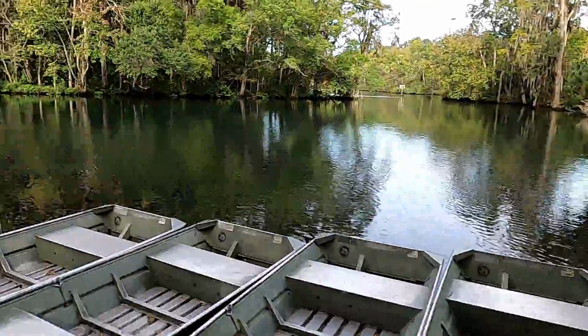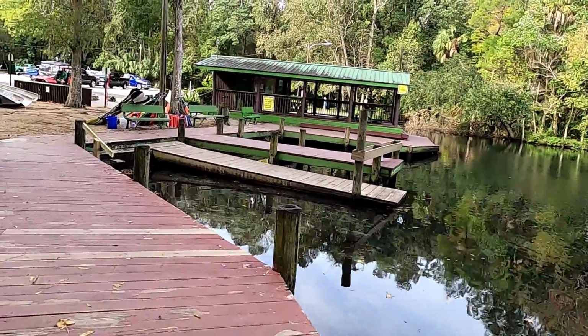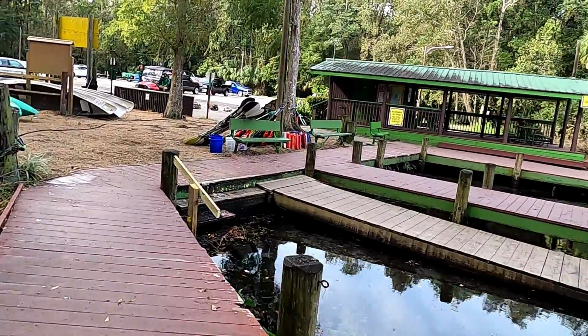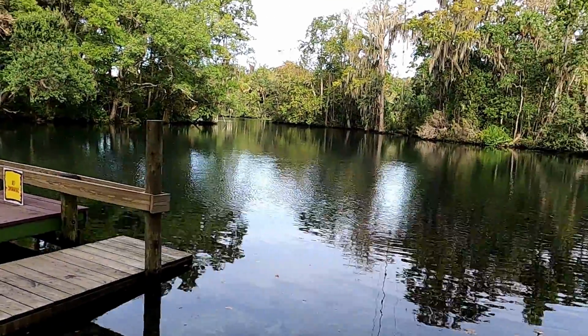So here at the camp store, they have John boat rentals, kayak rentals, canoe rentals, and SUP rentals. You can get out and enjoy the Chassahowitzka River. If you registered at the campground, access to the Chassahowitzka River is free. Locals call it Chassahowitzka River. It is a small fee, however, if you're not registered at the campground.